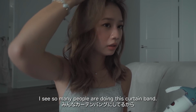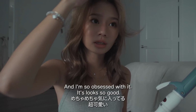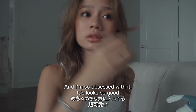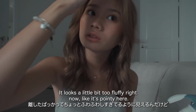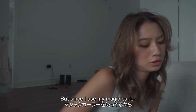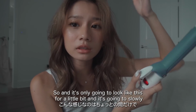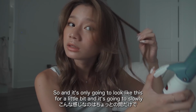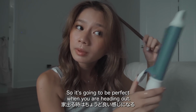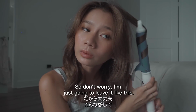I see so many people doing these curtain bangs, so I got it myself and I'm so obsessed with it. It looks so good. It looks a little bit too fluffy right now, like it's pointy here, but since I used my magic curler, it's gonna get a little bit more natural throughout the day. It's only gonna look like this for a little bit and it's gonna slowly look more natural. So it's gonna be perfect when you are heading out. So don't worry, I'm just gonna leave it like this.